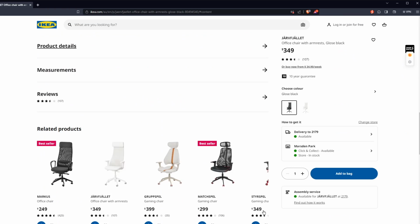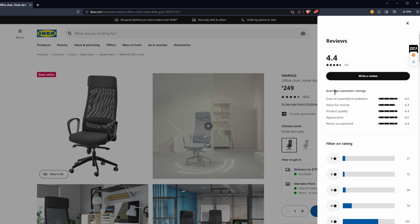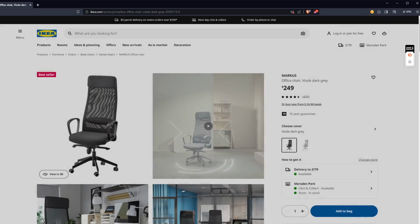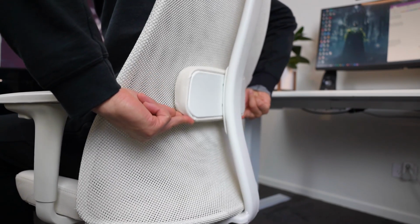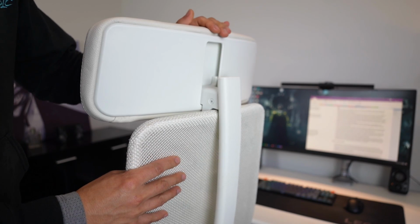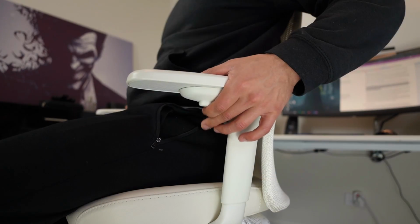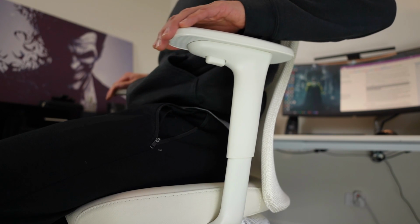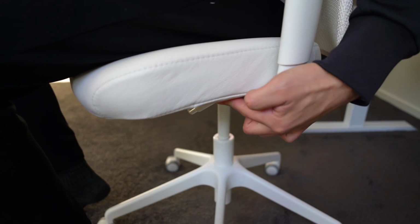A similar chair is the older model Markus, which is rated 4.5 out of 5 stars on the website with a higher number of reviews. There are a small number of differences between the two. The major advantage of the JÄRVFJÄLLET is around adjustability. The headrest is adjustable, the armrests are screwed underneath the seat and fully adjustable. The seat can also be moved in and out.